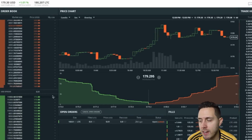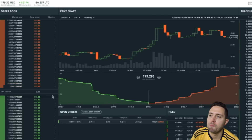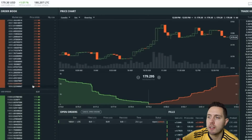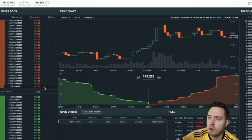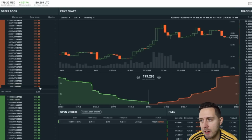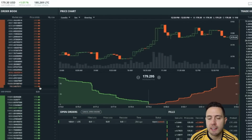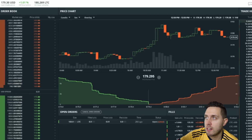So right now I have GDAX open, just looking at the order books. I won't get too deep into it, but one thing I noticed right off the bat is this 185 sell wall right here. It looks like there's going to be a lot of resistance there, and that's if we can get over this 180. I've been keeping an eye on this for the last hour. For a second there, we were over 180, but it went back to, I think, 179.30.